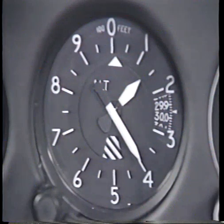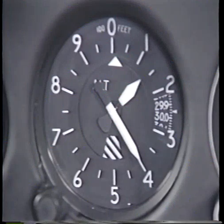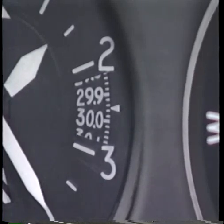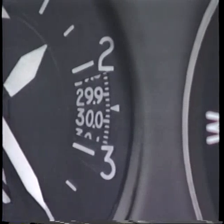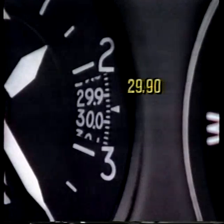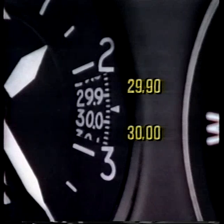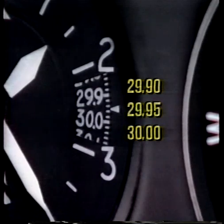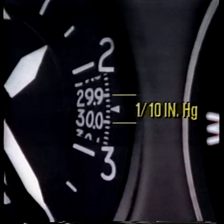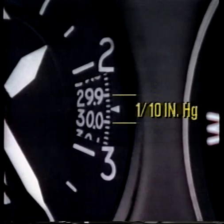The altimeter also has a barometric scale which can be adjusted to compensate for variations in atmospheric pressure. Here you can see the numbers 29.9 and 30.0. You read these by adding a 0 to each number to get 29.90 and 30.00 inches of mercury. The barometric setting on this altimeter is read as 29.95 since the pointer is halfway between 29.9 and 30.0.